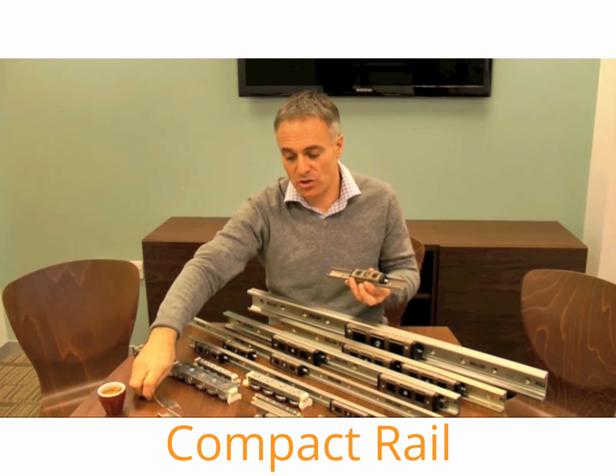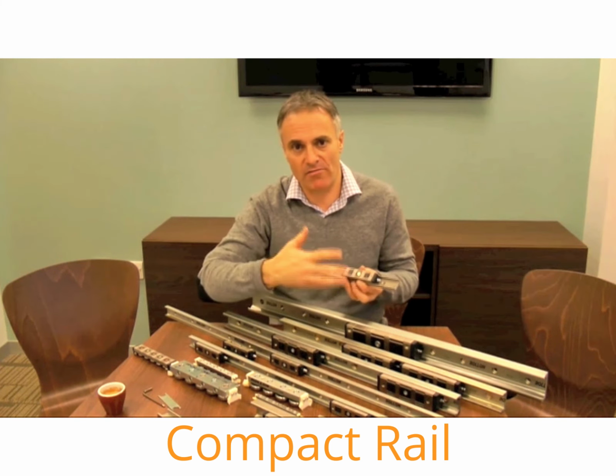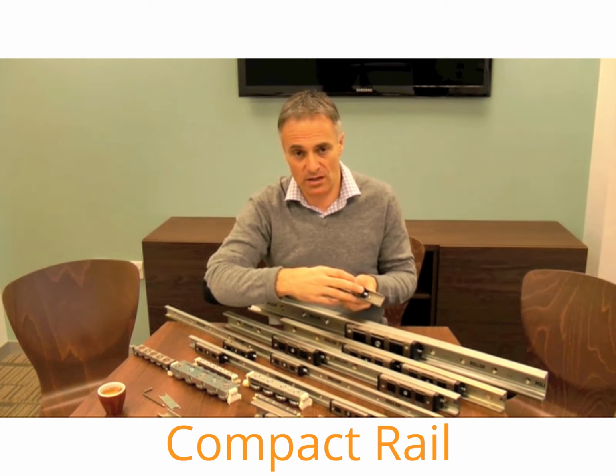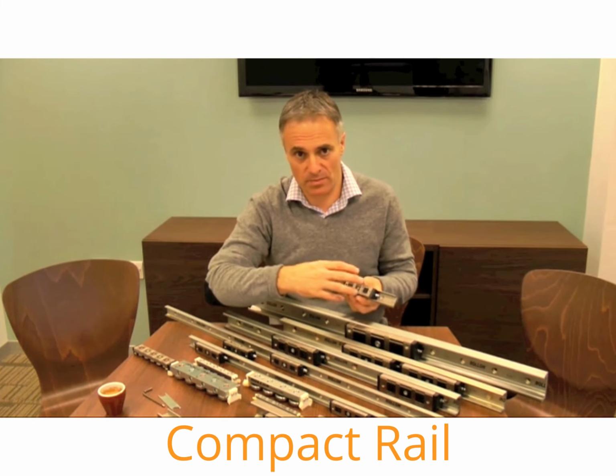If, however, there is a lot of vibration in the environment that you're using the rails in, we would recommend just to put some Loctite in place as well.